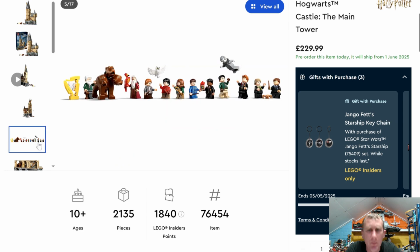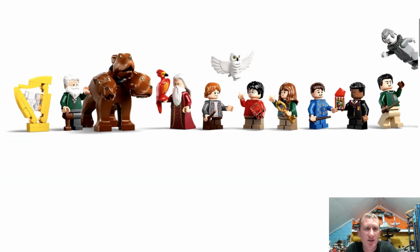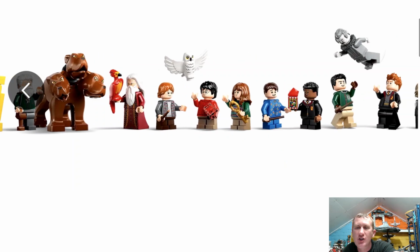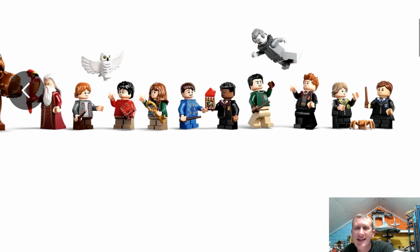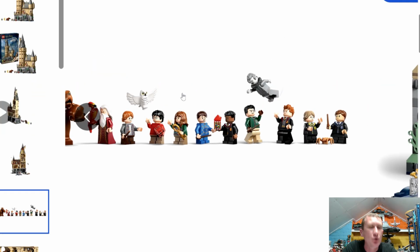You get a phenomenal amount of minifigures with this. You can see all of the different minifigures you get, and this thing here looks absolutely fantastic. And you've got all of the different figures in there holding all the different elements. You've got some of them in pajamas, some of them in different school uniforms, all the different colours and all of that kind of thing. And then, of course, you've got the floating ghost just up at the top.